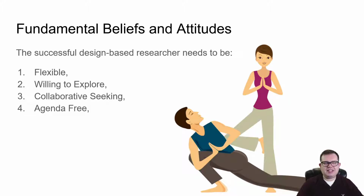You have to seek to help your partners with their problems, and not the other way around. You can't really go into a design-based research project looking for partners who are going to help you answer your research questions. You're really going in to help solve their problems and answer their questions and build theory and practice along the way.